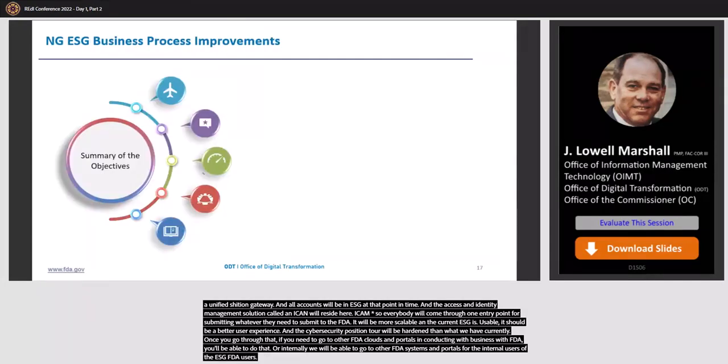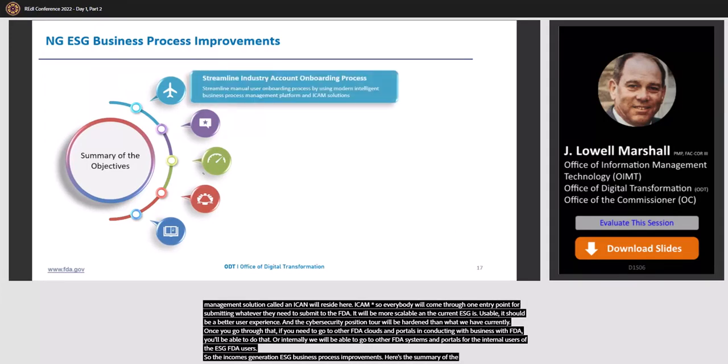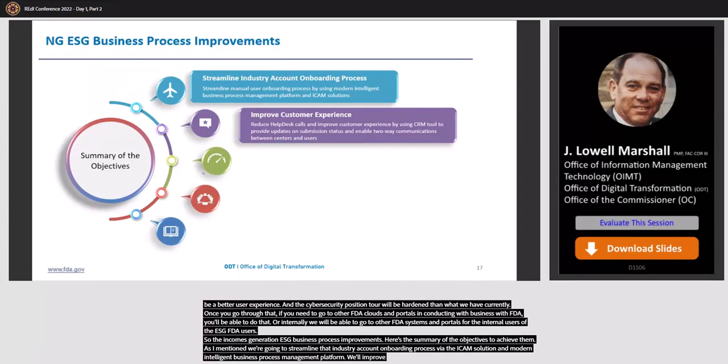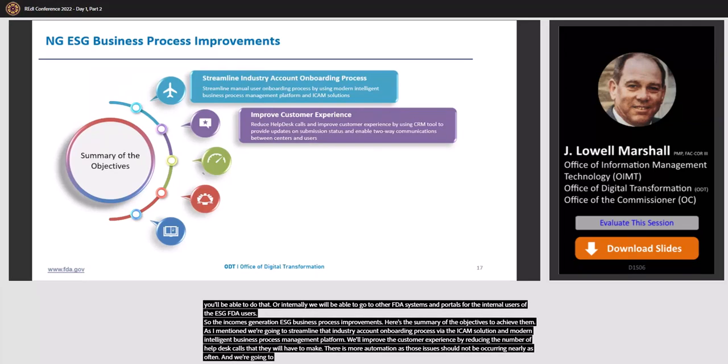So, the next generation ESG business process improvements. Here's a summary of the objectives to achieve them. As I've mentioned, we're going to streamline that industry account onboarding process via the ICAM solution and a modern, intelligent business process management platform. We'll improve the customer experience by reducing the number of help desk calls that they will have to make. There's going to be much more automation, as those issues should not be occurring nearly as often. And we're going to enable more heightened two-way communications between the centers and users than exists in the current ESG and the COTS products therein.